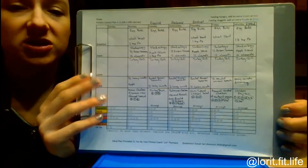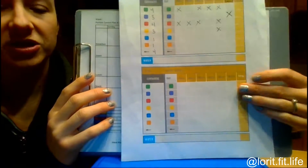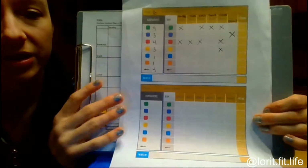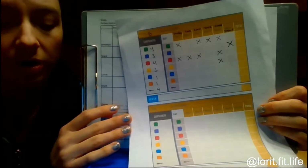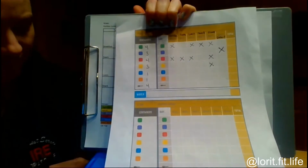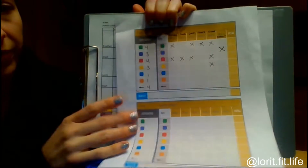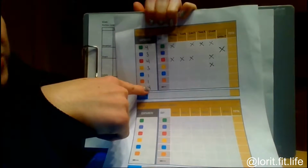So the first thing I do before I start planning is I take my tally sheet, which is available, and the blank meal plan is available in your file section of the group. The first thing I'm going to do is write down what plan I'm following and how many containers I get.